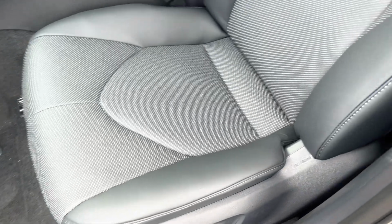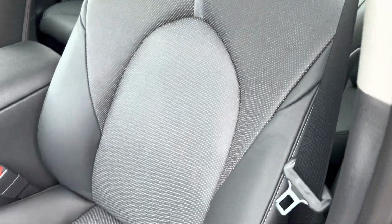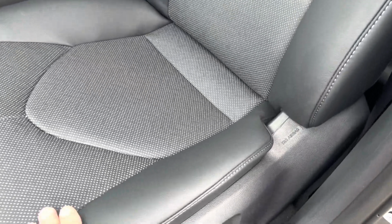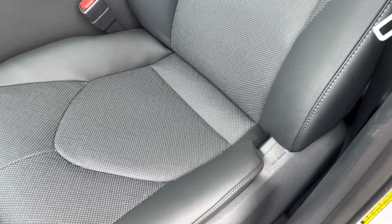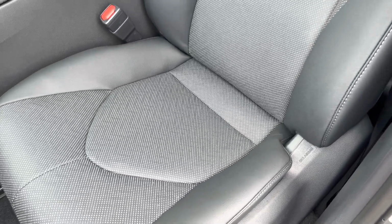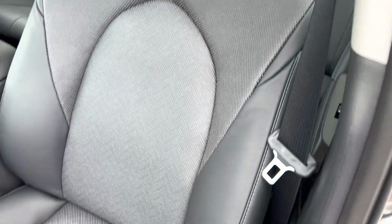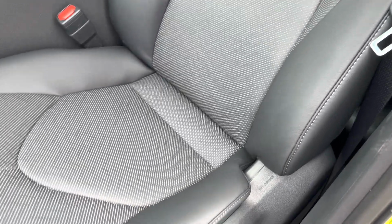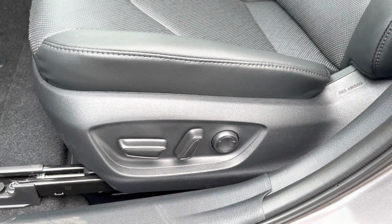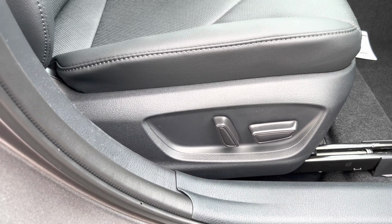As for the seating, Toyota is actually calling this the leather equivalent for the interior. It is not labeled as a Softex, and you can tell it feels and looks a little different than the generic Softex interior that's offered on some of the Toyota models. It is perforated throughout most of the seat to let that heat and ventilation come through. You've got a power driver's seat, and on the XLE, you also get an 8-way power passenger seat.